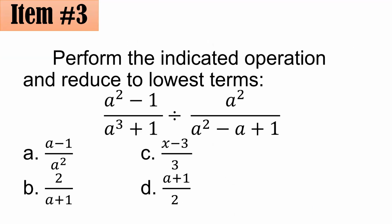Number 3. Perform the indicated operation and reduce to lowest terms. A squared minus 1 all over A cubed plus 1 divided by A squared all over A squared minus A plus 1. Which of A, B, C or D yung sagot ninyo? I believe, no? I hope na makuha po natin yung tamang sagot dito. Because this one involves factoring po.